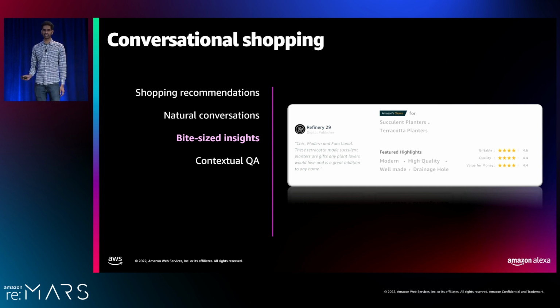However, now with Alexa, this becomes much easier because Alexa does this work on your behalf by not only aggregating information across various trusted sources, but actually summarizing and making them into bite-sized insights that help customers make these decisions much faster and help them make informed decisions.